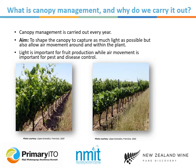What is canopy management and why do we carry it out? It is a series of techniques and procedures that we carry out on an annual basis to maximize the interception of light and to optimize photosynthesis for the grapevines. And its aim is to ensure good circulation within the grapevine's canopy to minimize the amount of disease that grapevines contract. It also provides a balance between the fruit and shoot growth.